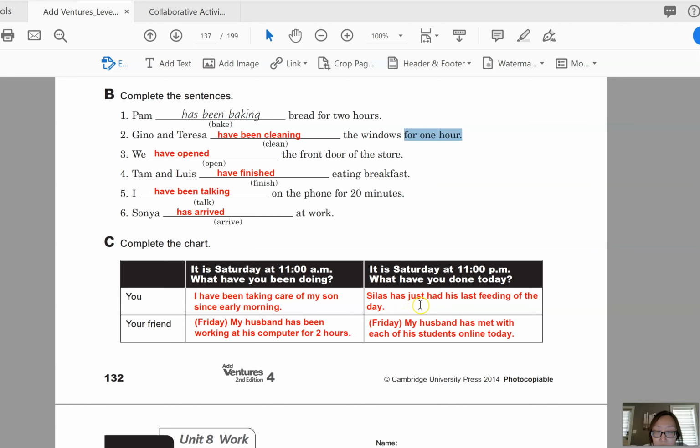You can see that I use present perfect tense. Silas has just had. So of course, as I mentioned, just is optional, but if he eats around 10:30 or 10:45, it usually ends after about 25 or 30 minutes. So it ends around 11 o'clock. So it's a good opportunity to use just. So I can say Silas has just had, and had is the past participle of have. So Silas has just had his last feeding of the day.